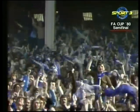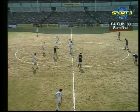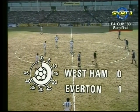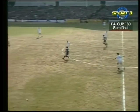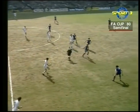So West Ham go a goal down, and Everton, the sound of their supporters fills Villa Park. And the lonely man in the middle, Colin Seal, the referee, who had no hesitation in pointing to the spot. A decision which may well influence the rest of this semi-final.